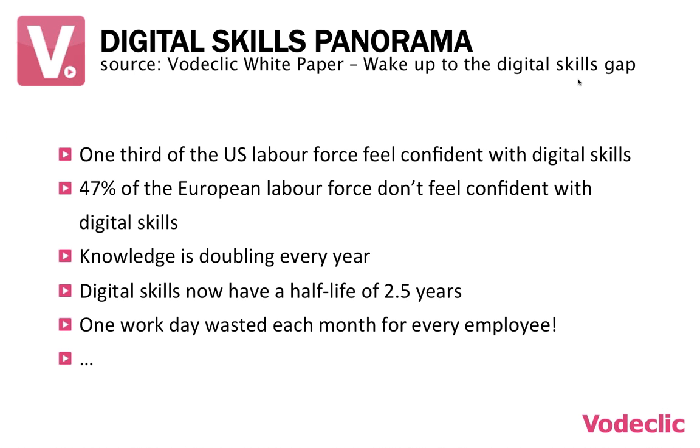Let's see now what is really the digital skills panorama. Some of you might have already downloaded our white paper called Wake Up to the Digital Skills Gap. The ones who did not, you can just go to vodeclic.com on the homepage and click on the bottom left side. You can download our white paper. We have a bunch of others, and in this white paper we share much research and data from anywhere in the world, and they all go in the same direction.